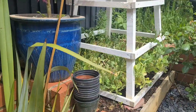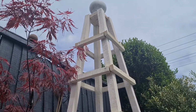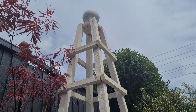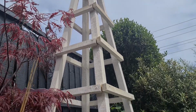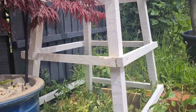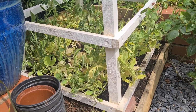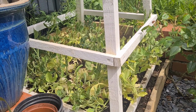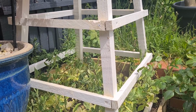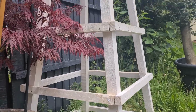And then over here behind the Acer, this is a new thing for this year. My husband, who's a very talented carpenter among other things, has built me this beautiful pagoda trellis framework, whatever you want to call it, for my sweet peas to grow up. They've all been planted around the base, or inside the base should I say, and it shouldn't be long now before they reach the bottom rung on the trellis and start climbing up to the top.